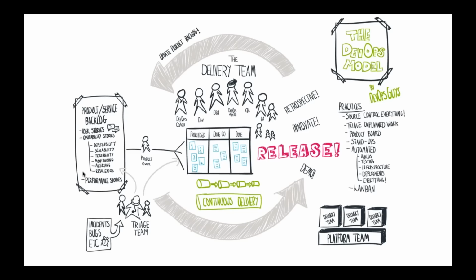We recommend a Kanban approach to managing your day-to-day work and underpinning that with continuous delivery. And again, we see here the delivery team, which is cross-functional, has all the roles within it to be able to be in control of its own destiny. We also see down here on the bottom left-hand side a triage team. So a triage team are the guys who field the bugs and the support stuff.